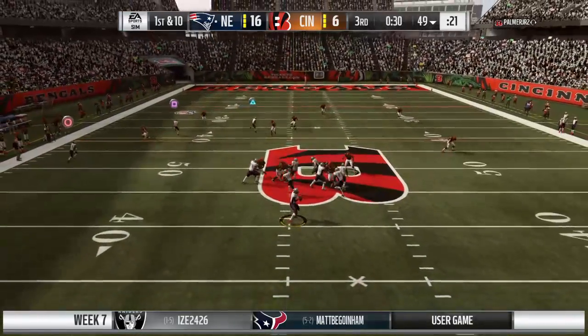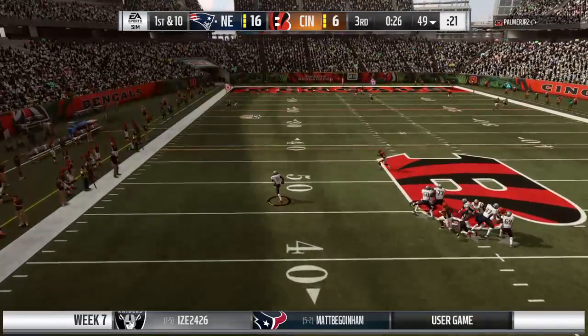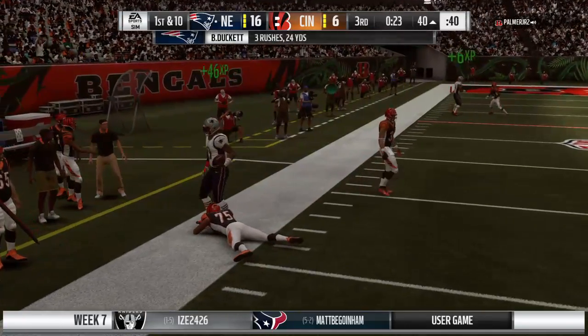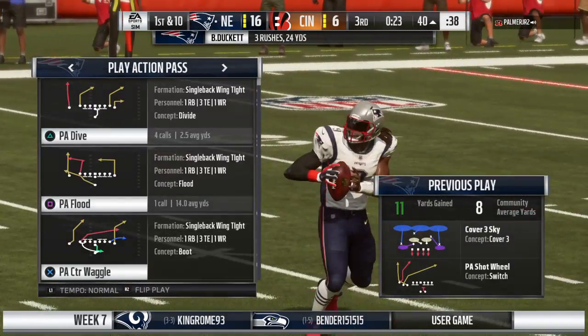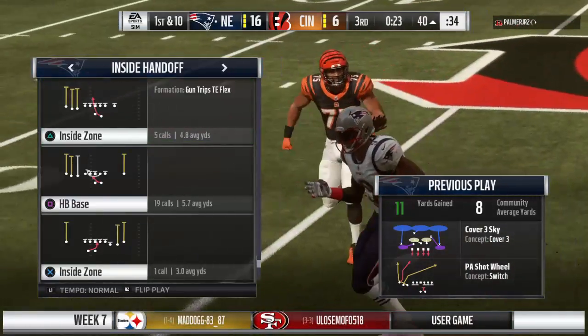Here's a play fake as they set up to throw. Steps away to his left. And he's got some space here. And he's able to get this to the 40-yard line before he's out of bounds. That goes as a gain of 11 and a Patriot first down.